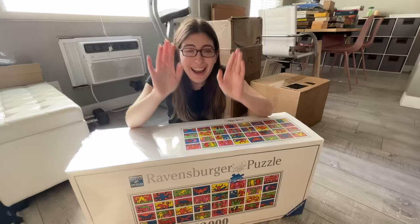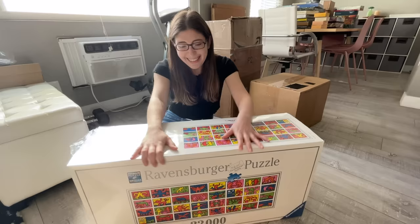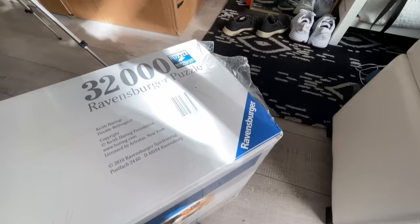Okay, so this puzzle came from a viewer named Stanley who sold it to me for, I mean, a lot of money, but considering what it is, a very good price. So even though it seems like I really only have time to do one giant puzzle every year, it was too good of a deal. I could not pass this up. Especially since it is still shrink-wrapped, so it is in great condition.